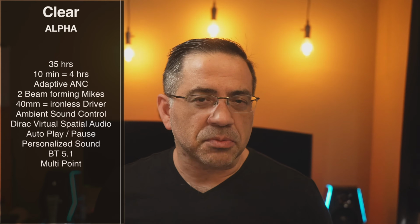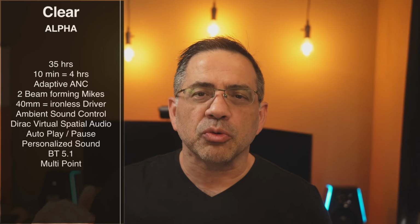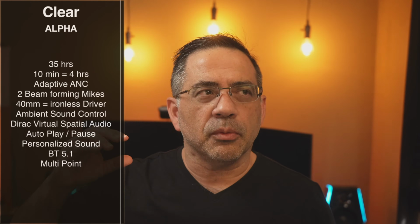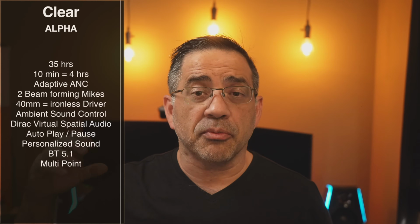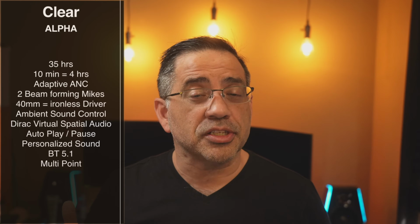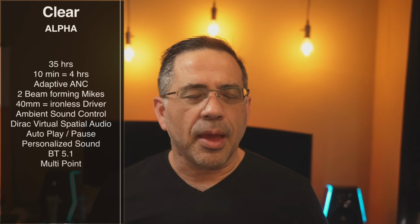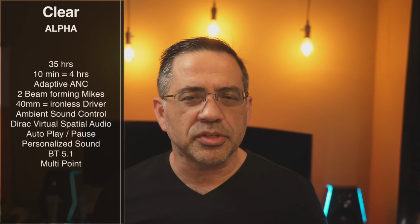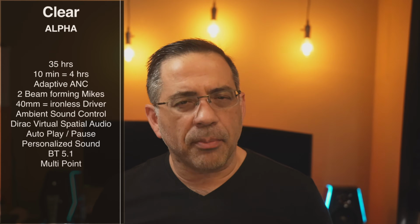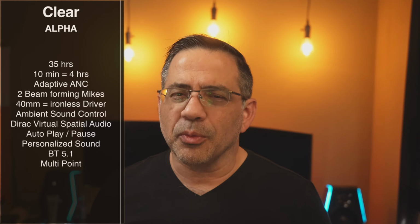Now, that bass is possible because it has this virtual spatial audio feature. It's like the music changes from being just there to being all the way around you. It's pretty immersive and it's incredible too. Now, we also have autoplay and auto pause, so it knows if it's on or off. You can personalize your audio by using an EQ inside of the app, Bluetooth 5.1, and it supports multi-point. So let's check out the headphones and then we'll go into our tests.